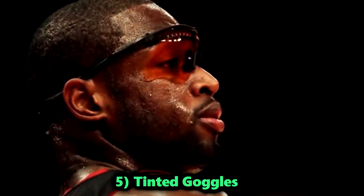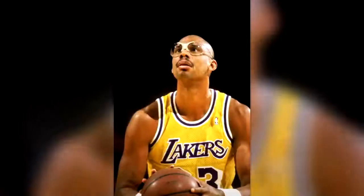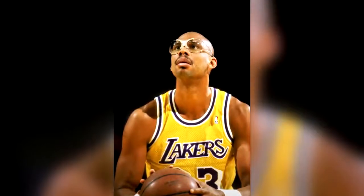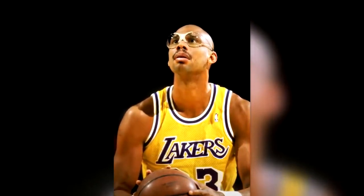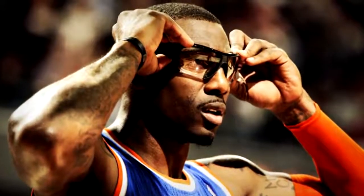Number 5. Tinted goggles. Generally, we don't see many players wear goggles anymore. Back in the 80s and 90s, it was more popular. Kareem was one of those players who popularized it. In recent times, Amar'e Stoudemire was probably the last NBA star to frequently wear goggles. They do have a practical use though.